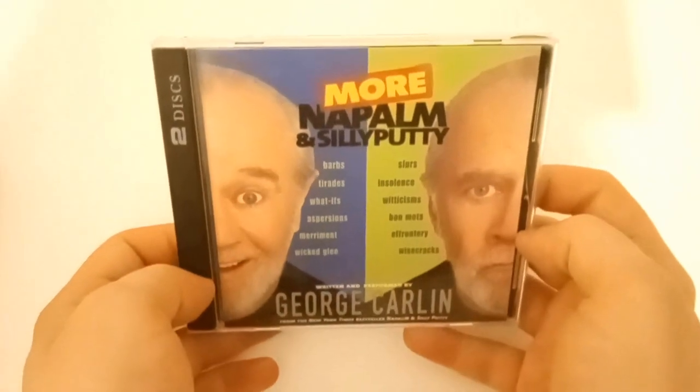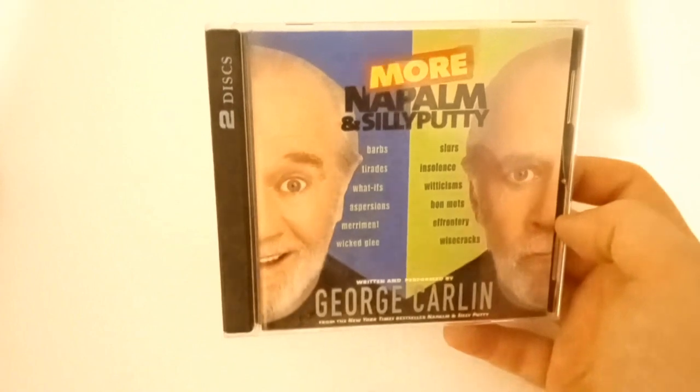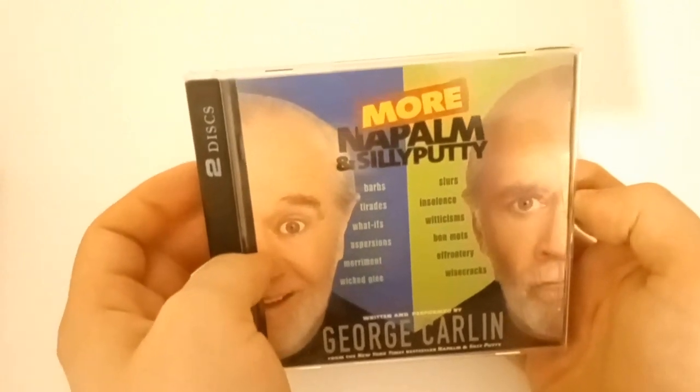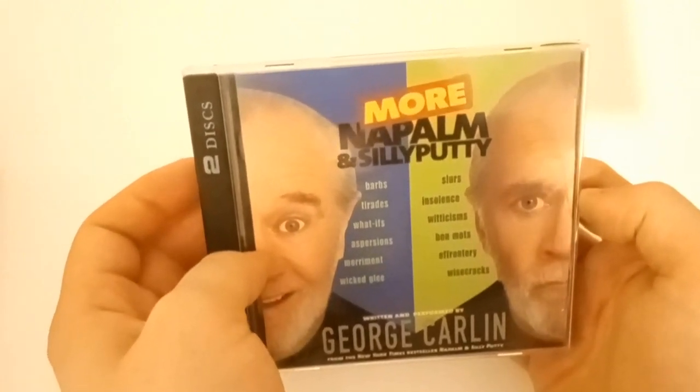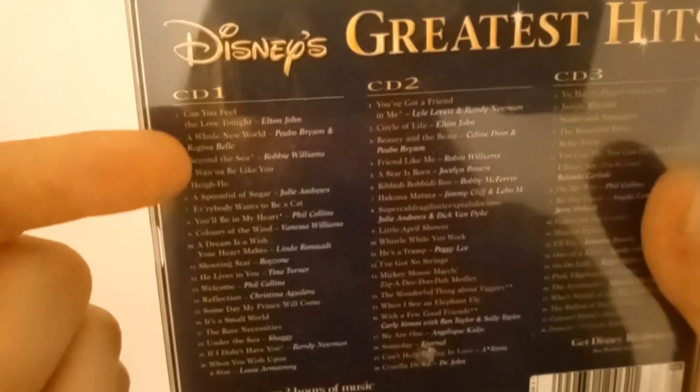More Napalm and Silly Putty. This is volume 2 to his second book. I don't know why he didn't do the entire thing, but it's more George, so I will never complain. Unless it's his earlier stuff, where he's all clean, then I never really got into that. More Hal's, nothing to say there. Disney's Greatest Hits. Fun collection of Disney music.